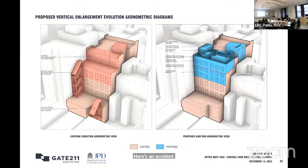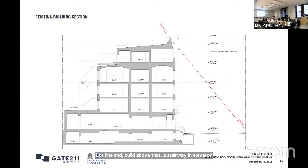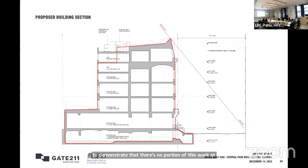The other portion of this proposal is to infill the existing light well, which you can see at the east lot line, and build above that a stairway and elevator bulkhead. This is the existing section. Sightline notes is to demonstrate that there's no portion of this work at the roof that would be visible from directly across the street. Proposed section with the existing envelope outlined in red, so you can also see the change in volume.